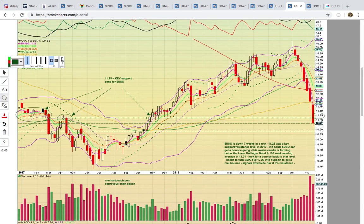1125 now is going to be the big level to break. Fail to break that level, it could keep pushing lower. There was a close below the lower Bollinger Band and below EMA 4 and the 100-day simple moving average up here. It has to get back above 12. Trading below 12 is going to signal that USO is going to keep pushing lower. If it can get back above 12, that's where it could get a bounce going.